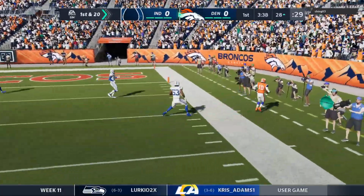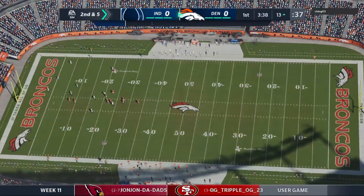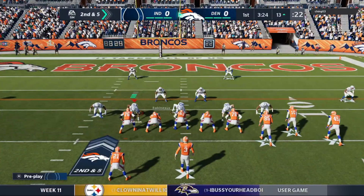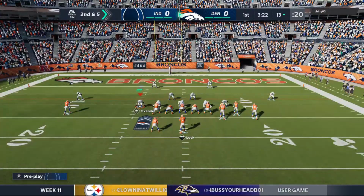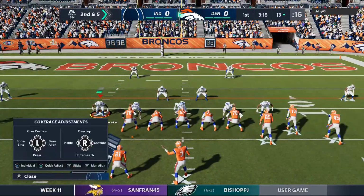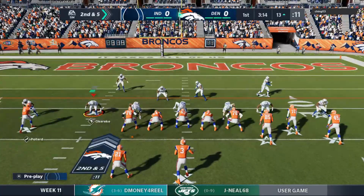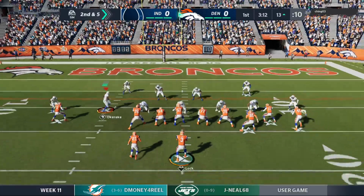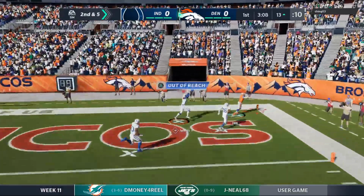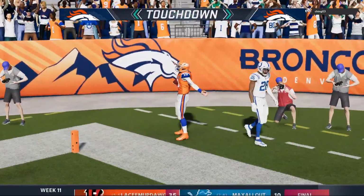Now a pass that's taken in by Hill. And he'll go out of bounds inside the 15-yard line. It'll be a gain of 15 on the play. And that'll make it a 2nd down at the 13-yard line. Again, they'll throw with Lock. And that is caught. Touchdown, Denver.